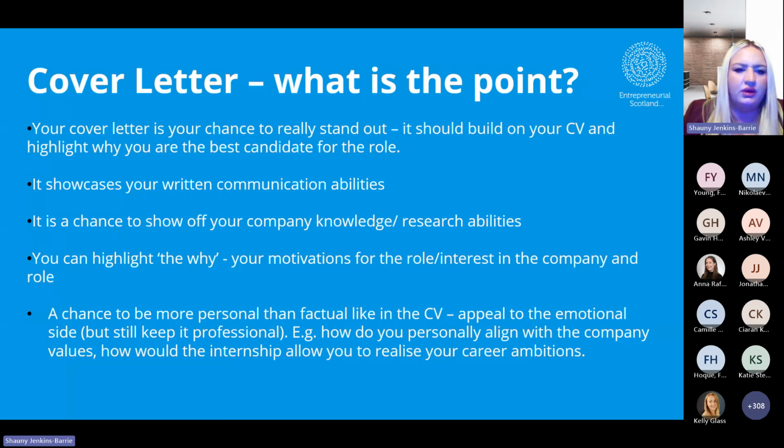And then it's also, again, a chance to show off your company knowledge, but also your research ability. So if you've really spent the time to dig into that company, look through the news, look through potentially what client types they have, and you could showcase that and tie that back to your motivations and why you're interested in them, they're going to think, okay, this person doesn't just scratch the surface.